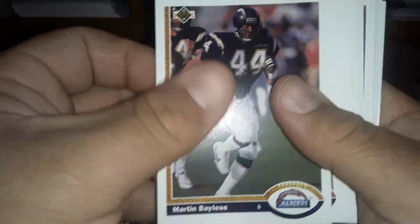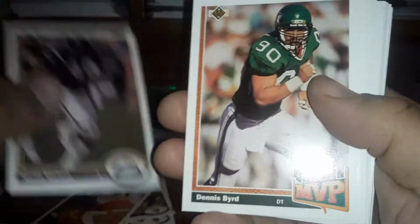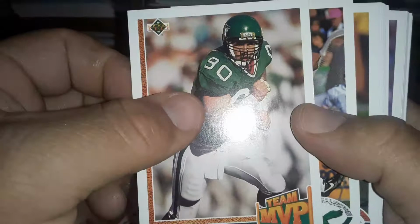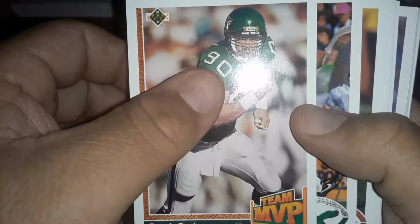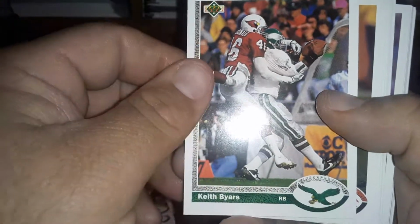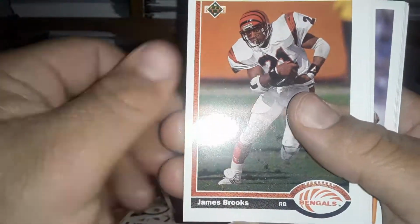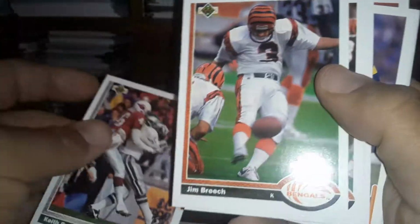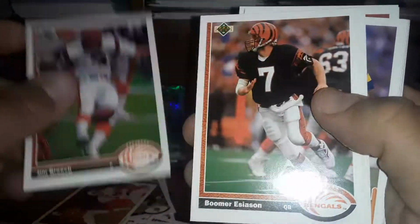And we got a Martin Bayless, Lewis Billups, Martin Bayless again, and a team MVP of Dennis Byrd. See, he thought those Jets uniforms were ugly. Now, this is back in the 90s, folks. And we got a Keith Byars and a James Brooks. Keith Byars again. And we got a Jim Breech.